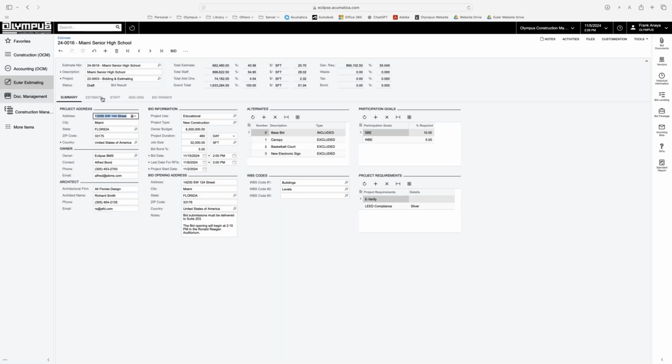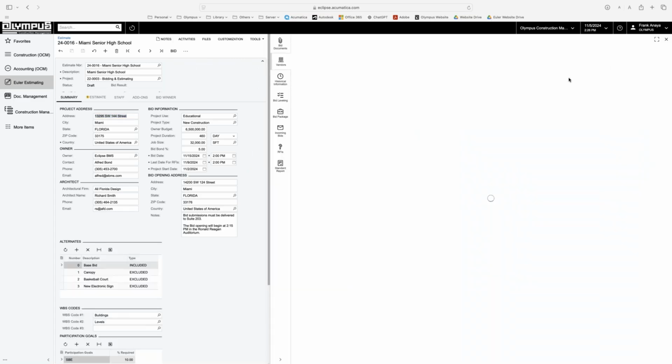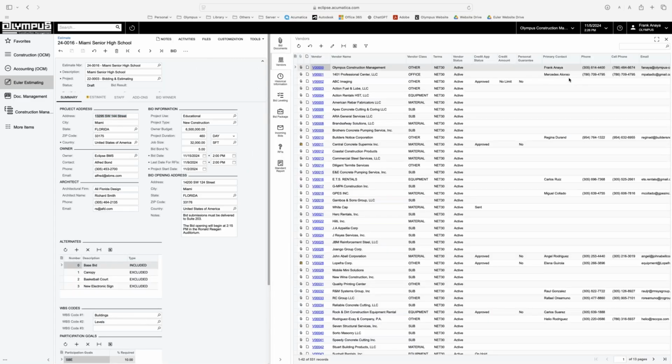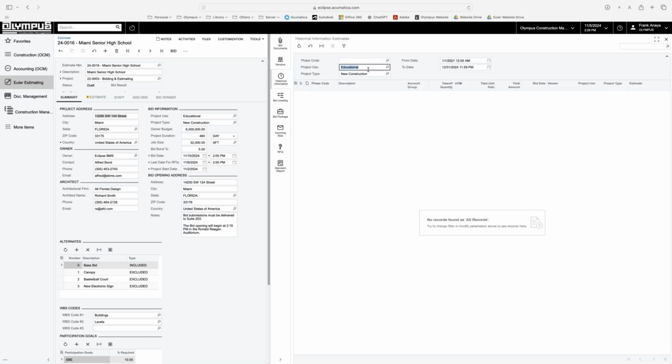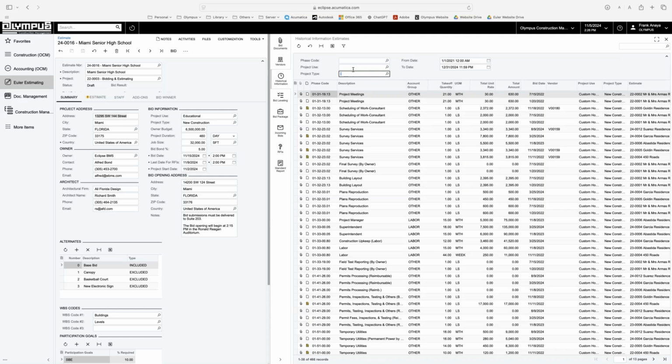So now that we have covered this information, let me take you right now to the side panels. Basically, the side panels will give you access to every single place on the system. The bid documents side panel will give you access to the drawings or everything that you have attached to this estimate really quick. Then we're going to have the vendor screen, which will give you really quick access to the vendor to update their contacts, email, anything, or create a vendor on the fly.